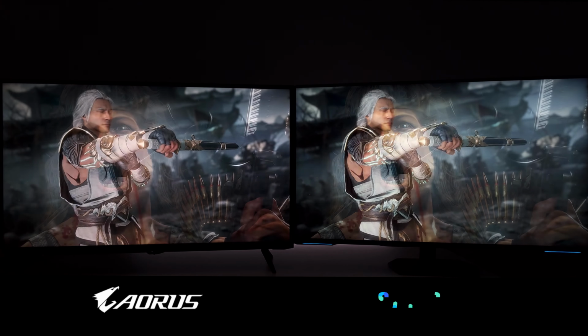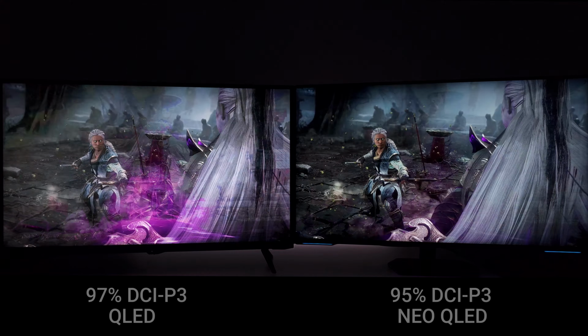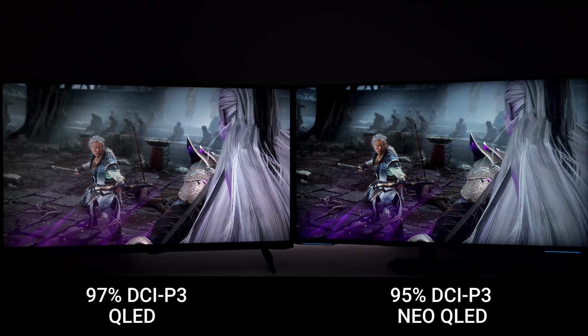At this size, one thing that hasn't been talked about enough is the viewing angles. Yes, the Samsung Neo G7 43 has better viewing angles than the Aorus. So just keep that in mind, because that may be important to you.